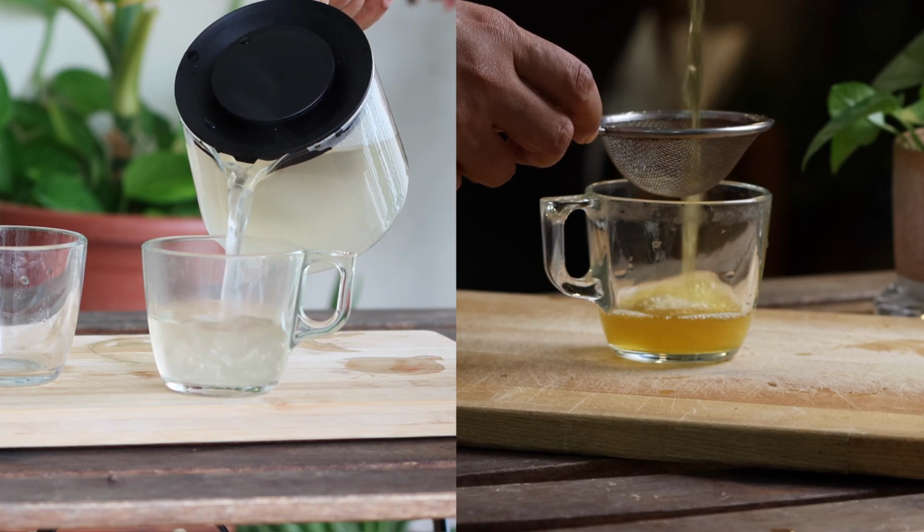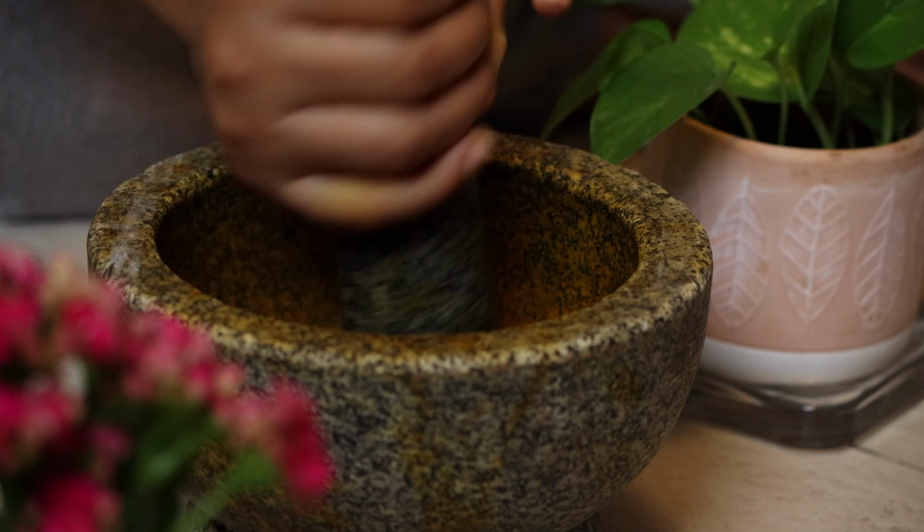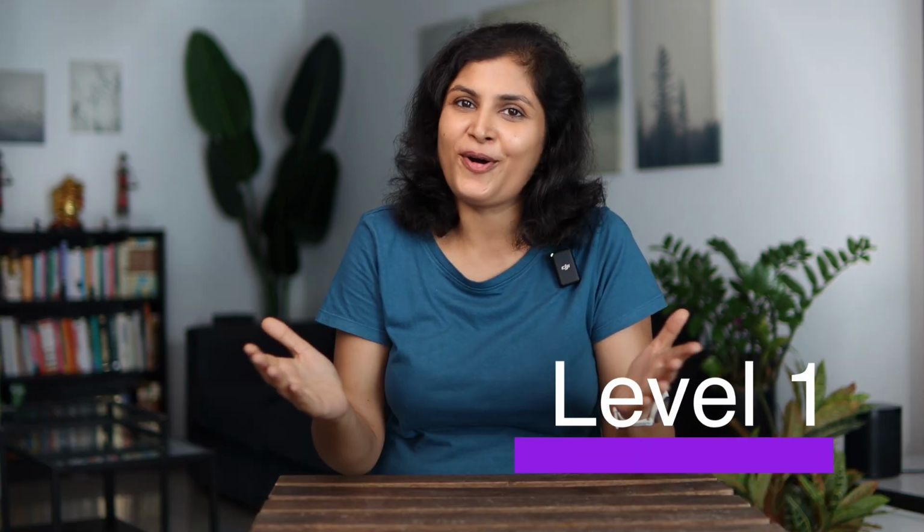Nothing is more magical than a hot cup of herbal tea, especially when you are down with cough and cold. We will look at a few recipes and I will also share a way to prepare an immunity boosting mixture that you can prepare once and store for daily use. It saves so much time. Let's start with the simplest concoction.